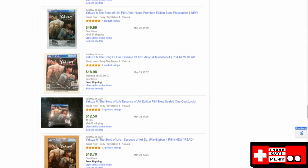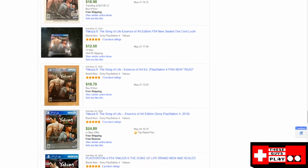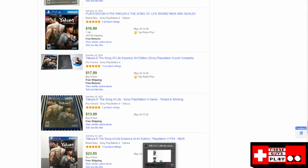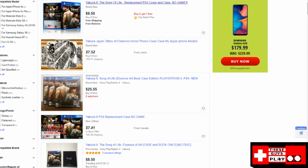It really depends on what you need, but personally, I'm happy that I got some type of semblance of a case. I'd rather have that than the original. I'm gonna be dead honest with you. But we should still check how much a case is worth anyway. So apparently $9.50. So you can buy a replica case for $9.50.